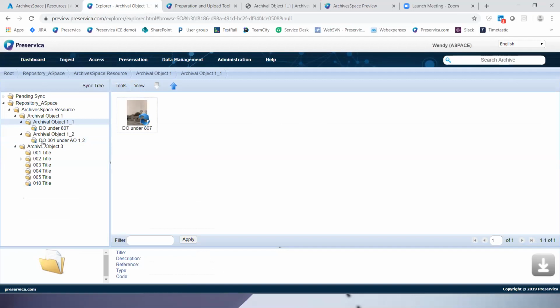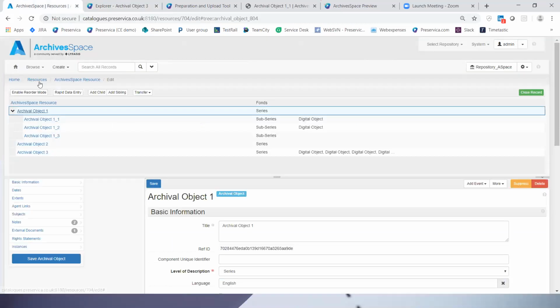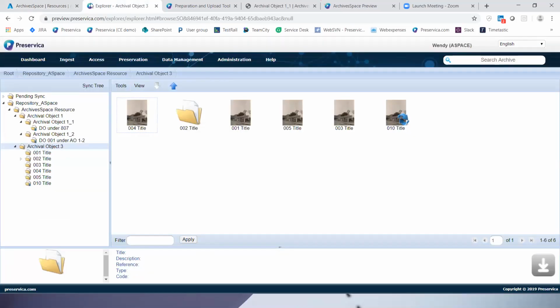For those as well. And this archival object here is the one where I had about 6 digital objects earlier on. But what you will notice is that at the moment in ArchivesSpace, I've got these 3 archival objects here. I've only got 2 at the moment in Preservica.